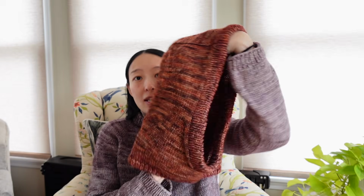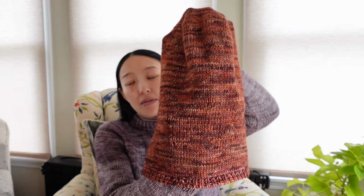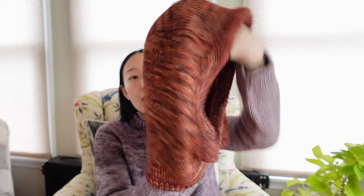This is a 1 size hood. And the gauge is, I think it's like 18 stitches, or it might even be 16. Okay, it's 17 stitch gauge. And so what I ended up doing, because I had this hank of the Knit Picks sock yarn, I wanted to try it held double and see what gauge I could get with that.